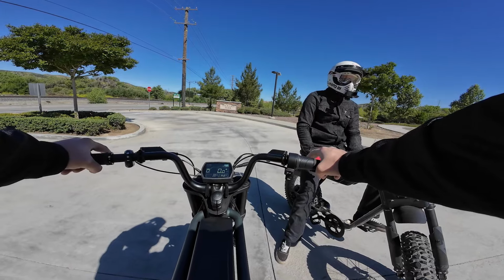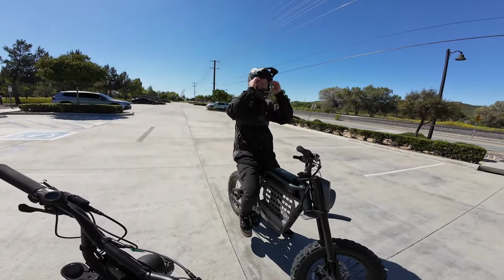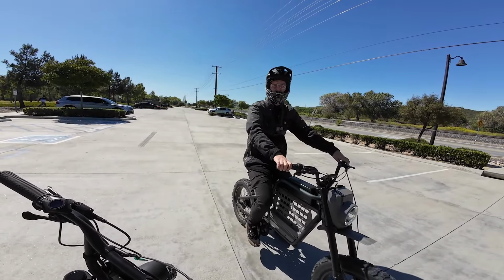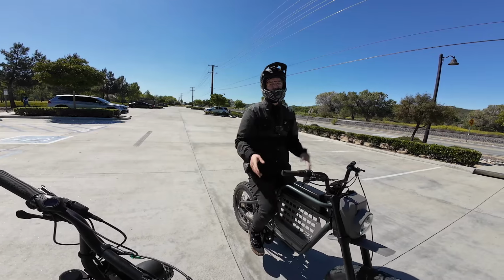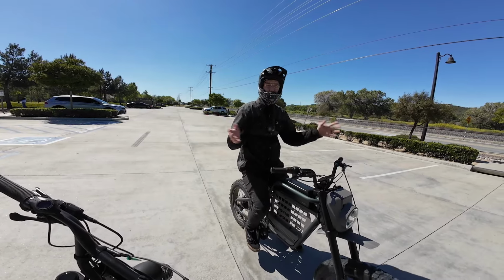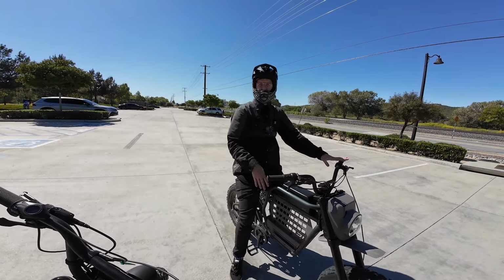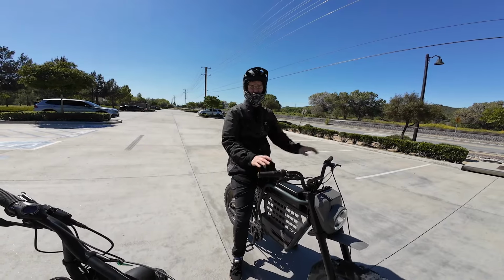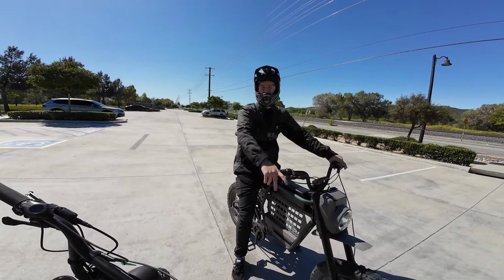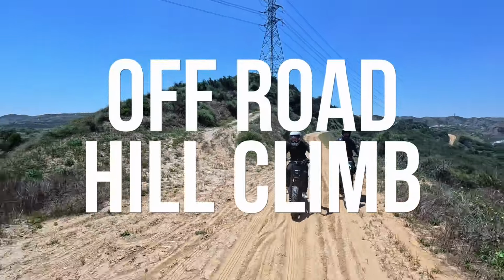Honestly, Super 73 needs to step up the game, for sure. I've been saying they've been getting away with it for a long time, where they just rely on their brand name. That's what people know, Super 73. And ultimately, when you compare it to anything that people put a little R&D and a little bit of effort into, it's not much of a competition. Really, it isn't. All right, now we're gonna do the off-road hill climb test.